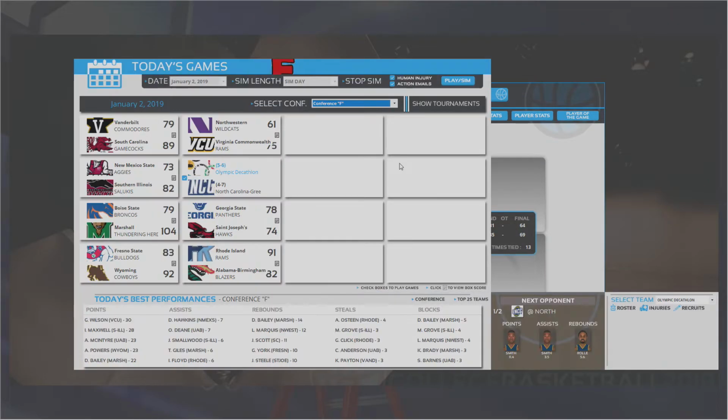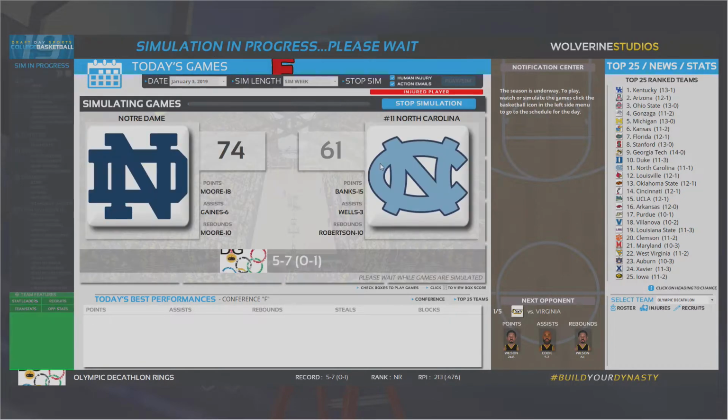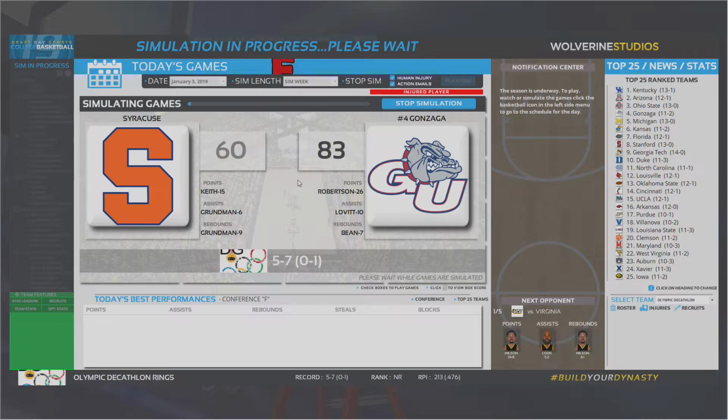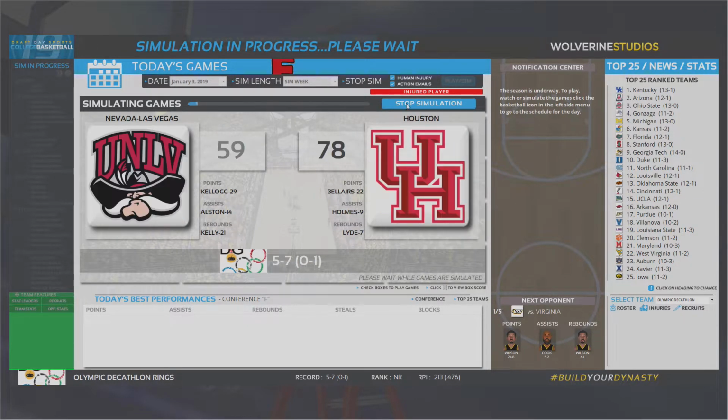There we go. Alright, so our opening conference game is a loss, a very, very close loss on the road. There is some hope that we can get above bottom 4, though, at least, based on that performance. But let's go ahead and get through the week and we'll see what happens. Oh, wait.